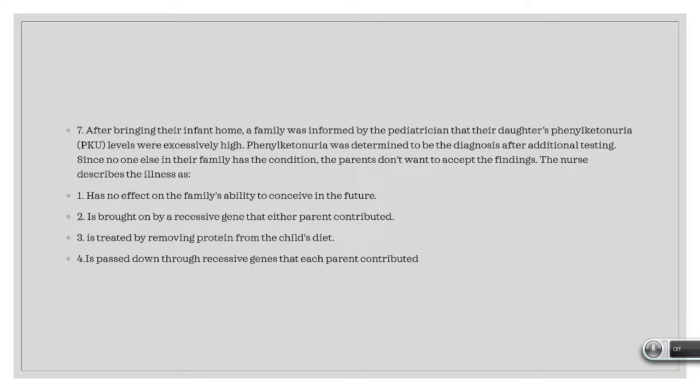So what is the question actually asking here? The condition given is phenylketonuria, and according to the parents' statement, no one else in their family has this condition. So they don't want to accept the finding right now. So how would the nurse describe the illness, like how will she explain the illness to the parents of the child? So let's solve this question.